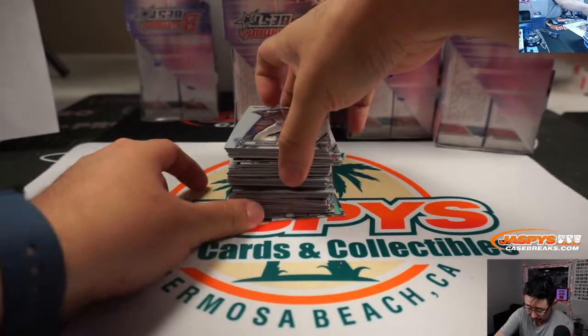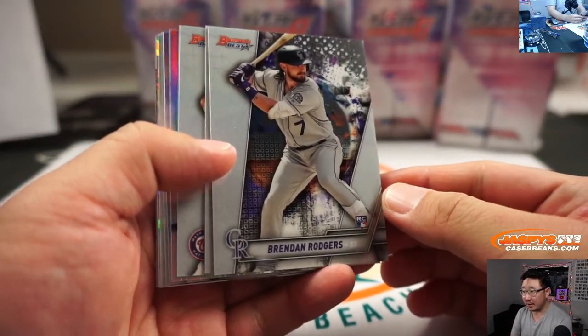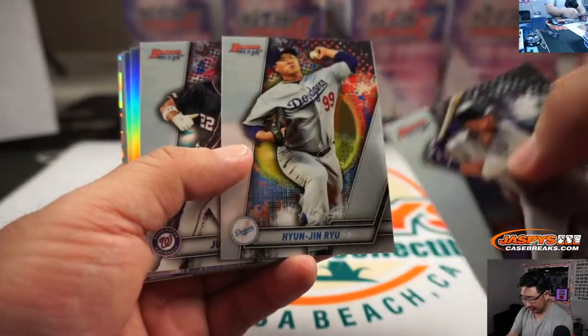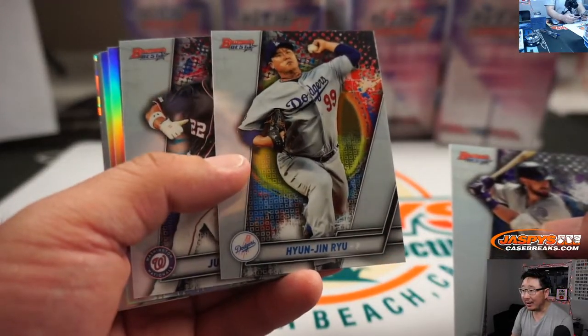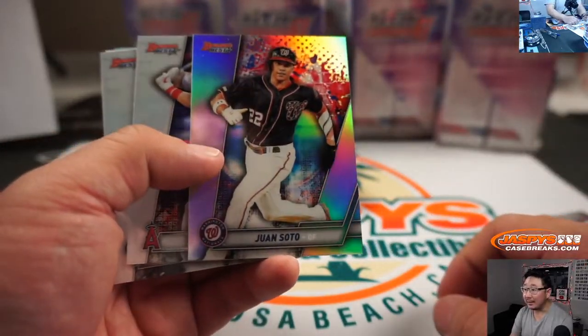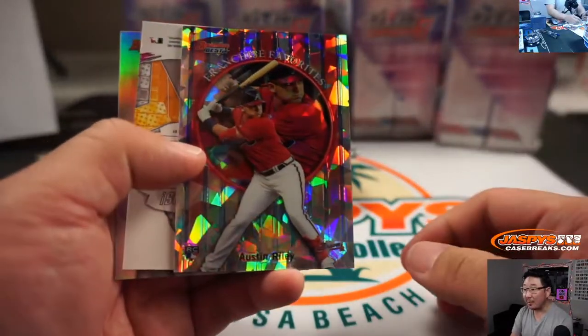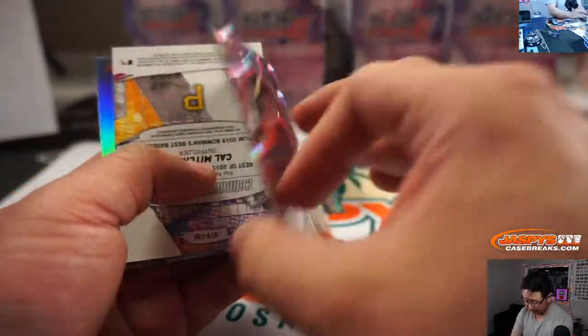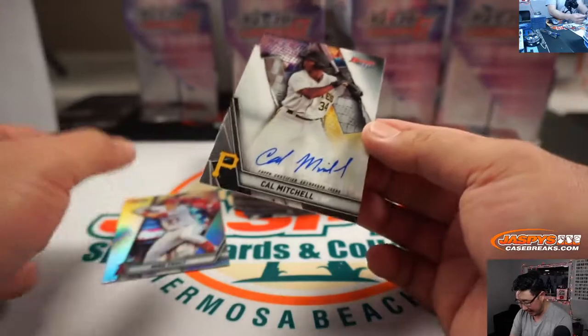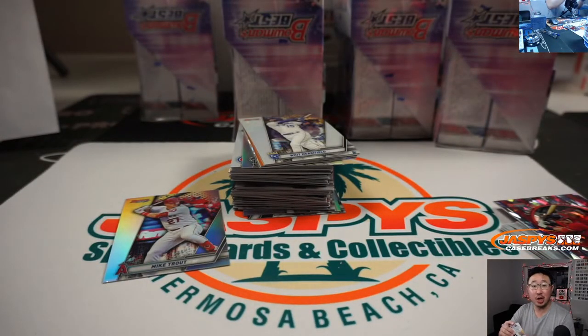Nice fresh look to Bowman's Best this year. Brendan Rodgers right there, sort of. I don't know what we got going on here. I like all that. It looks a little busy, but I dig it. I like that it's right in the background, then you got the sharp lines there. There's Austin Riley, and looks like our first autograph is going to be Cal Mitchell. Pirates autograph going to Sean, who won that in the team random.